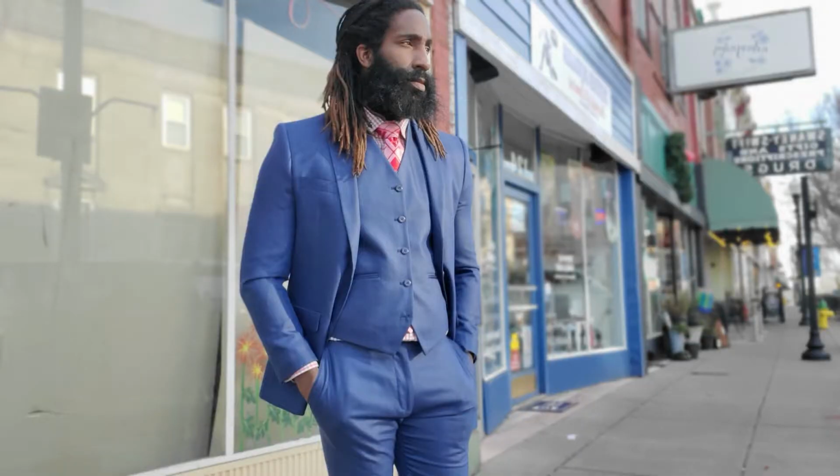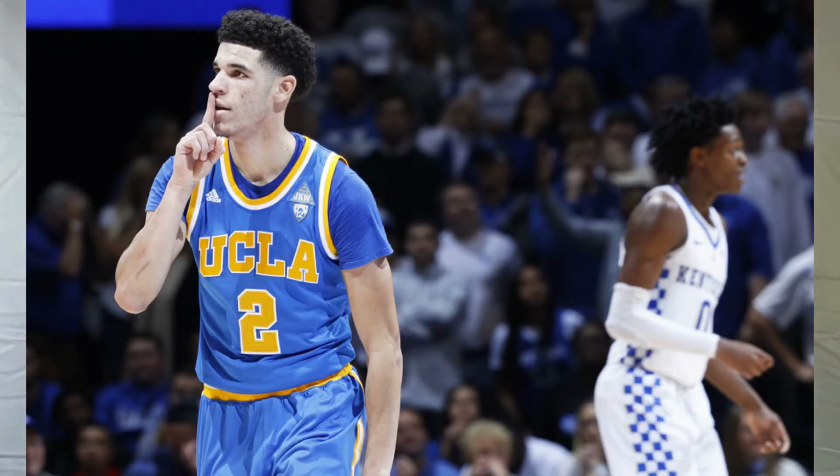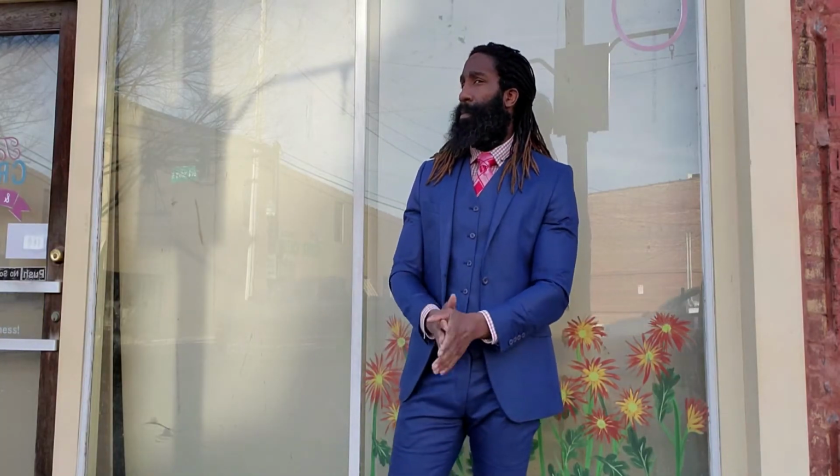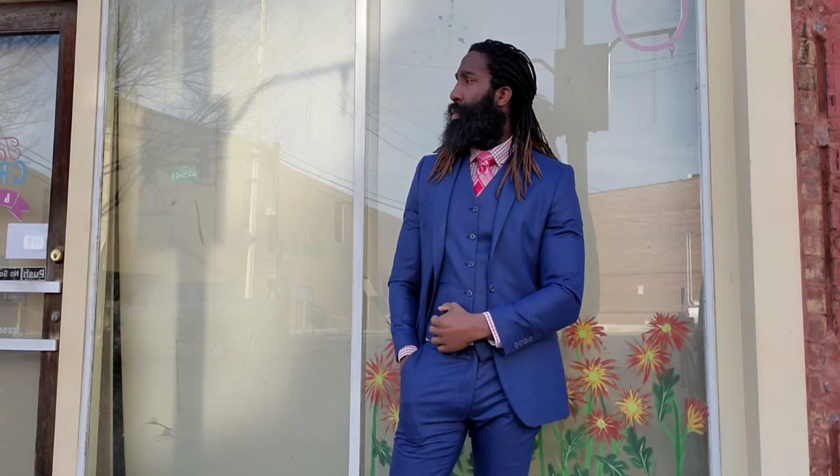The first suit I want to show you guys is a three-piece Randall Scott Tufts blue suit, also known as true blue. It's a blue tone deeper than powder blue, but lighter than royal blue. This color is pretty famous with the UCLA College Athletics. With this suit, I paired it with a white, gray, and red gingham button-down shirt and a red tie. This is a great suit when you want to go on business meetings, weddings, or a job interview.